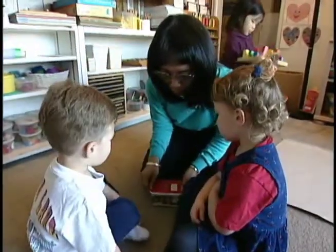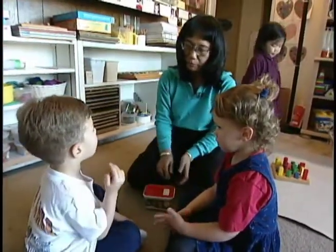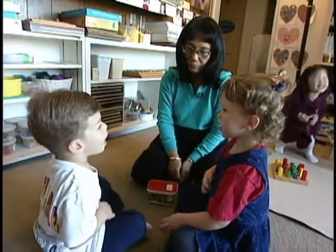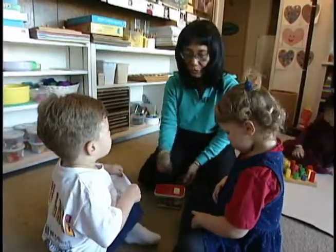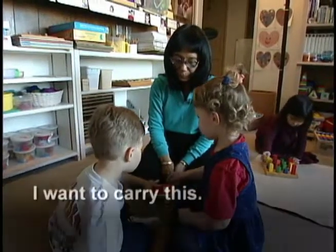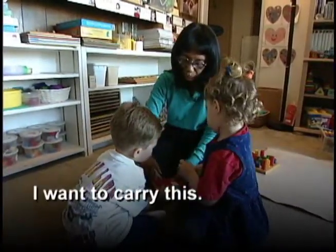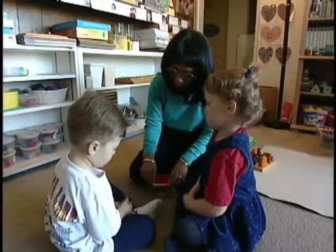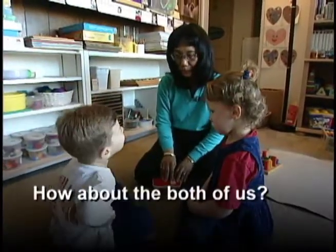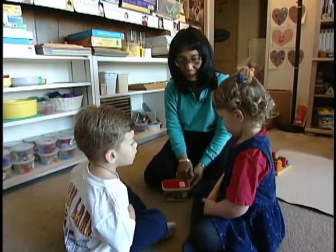Okay, but what should we do? It can be put away by just one person. Oh, you have to talk to Jared. I want to carry it. Excuse me. Yes, you want to carry it too, right, Jared? Yeah. Okay. How about the both of them? I don't know. That's a good solution, but ask Olivia if that's okay.